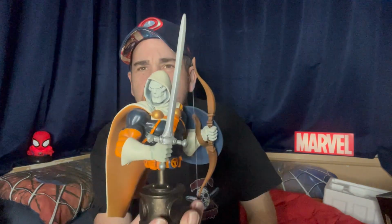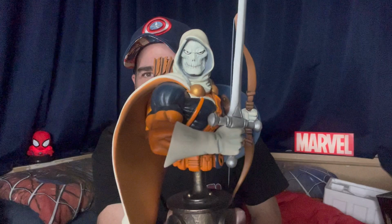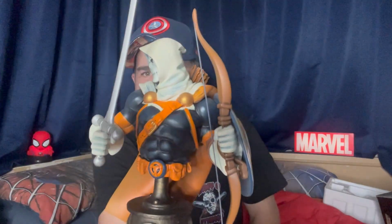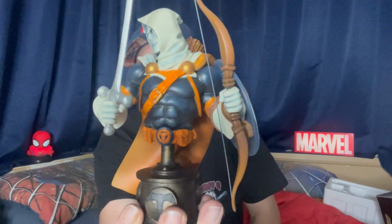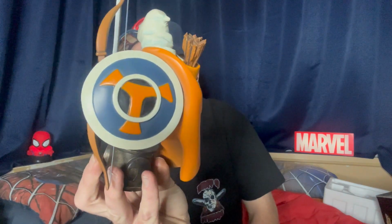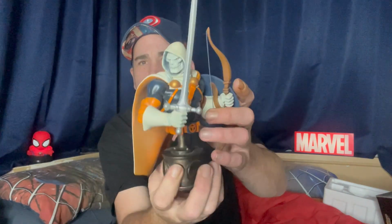They've done quite a lot of detail, like in his face, skull face and things like that. And as I said, the bow, the, I suppose you could call it a utility belt. And there's the infamous Taskmaster shield. So yeah, it's definitely a cool little unit.